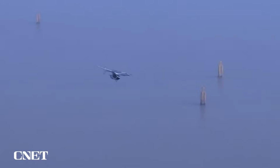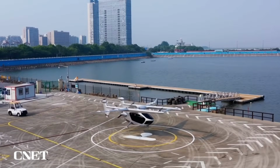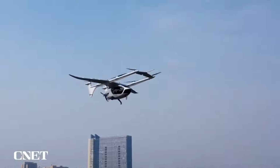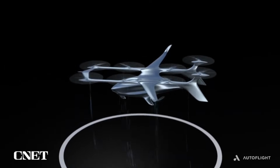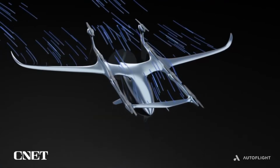One of the most significant milestones for Prosperity Eye was obtaining a type certificate from the Civil Aviation Administration of China, CAAC, marking a crucial step toward commercializing eVTOL technology. Autoflight has conducted multiple successful test flights, including a record-breaking 250-kilometer journey on a single battery charge.